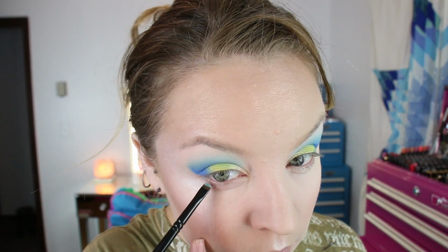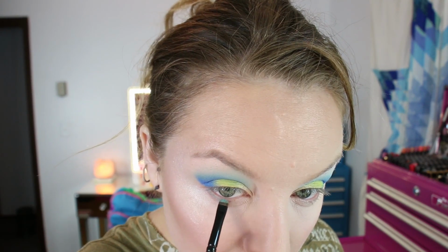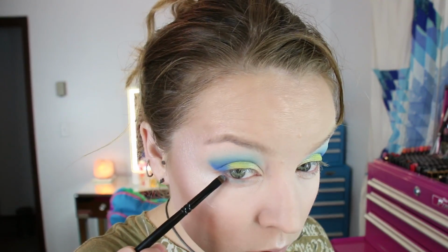Then I'm going to take this little tiny Goss 7 brush and go back into this matte, darker minty color. I'm going to put just a little bit of that on the outer lower lash line. And then using the same brush, I'm going to use just a little bit of that blue on the very outer portion. Yeah, I've got the most minimal amount of fallout. I'm just going to brush it off. Just a tiny bit.